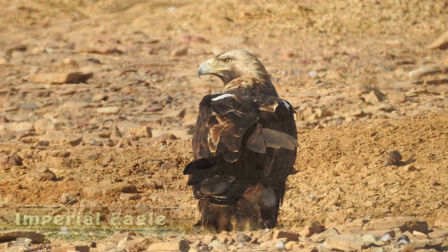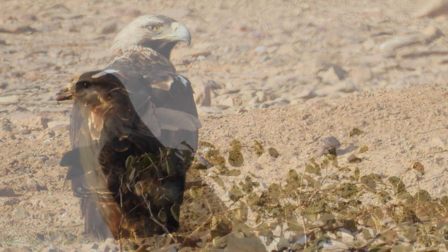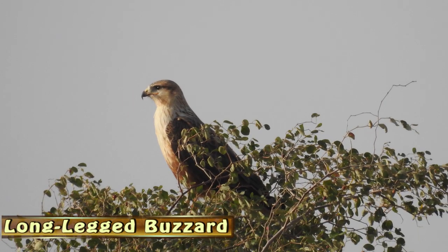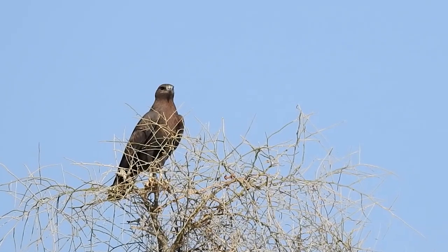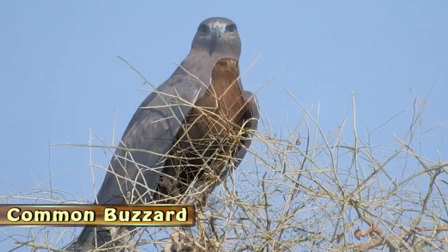Bird watchers and tourists come to visit this park in hope of sighting different types of raptors, which is the main specialty of this park. Among many types of raptors, this one is the common buzzard.